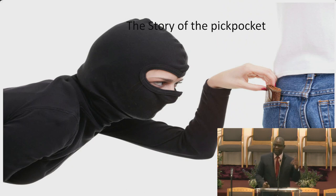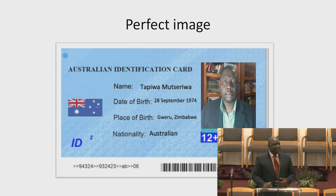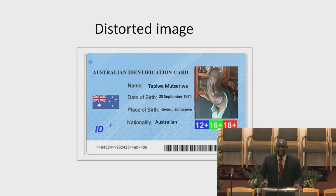I just told you the story of the pickpocket, so we can skip that. Now, the image used to look like that. Denzel Washington, hello. But when the devil has stolen your ID, he doesn't leave it like that. He distorts it, the handsomeness gone. And I mean in a figurative sense now. The purpose for which someone was created is what? Gone just like mist. My friends, the devil is not a friend to play around with.